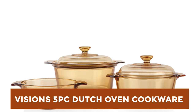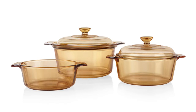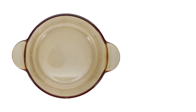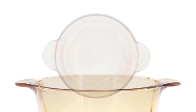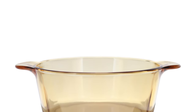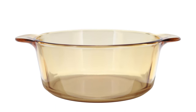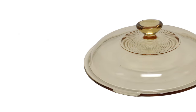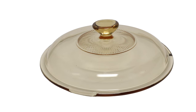The Vision's Glassware Dutch Oven Cookware set is renowned for its non-porous, non-stick material, ensuring it doesn't absorb food stains, flavors, or odors. This versatile set is safe for use in the freezer, microwave, oven, broiler, and dishwasher. Its distinctive clear amber-brown tint allows for easy viewing of contents without lifting the lid. The set includes a 3.5-liter stewpot with lid, a 2.25-liter stewpot with lid, and a 1.25-liter casserole dish without a lid, making it an essential collection for any kitchen.